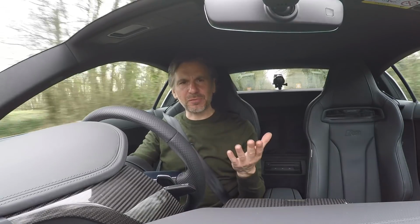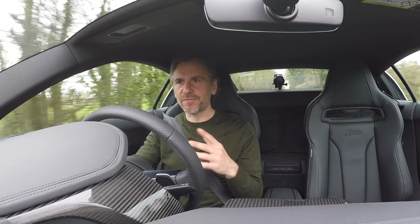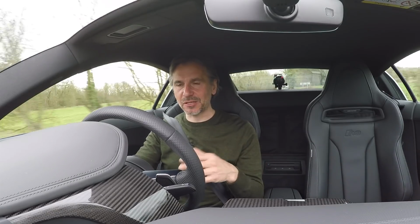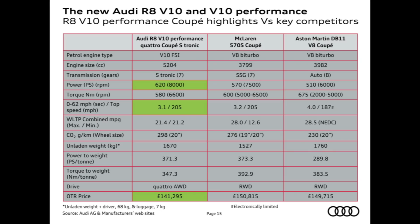Price-wise, I thought this was actually quite a cheap car. This is the top dog. It hasn't got an awful lot of options, but it's £148,000 with the options of about £7,000, so list price is 141. For that you get ceramic brakes, so you get bits of carbon fibre here and there. I think it's incredible value, and looking at the comparable stats with other cars like McLaren and some of the other performance cars, it is the cheapest car with this kind of performance.